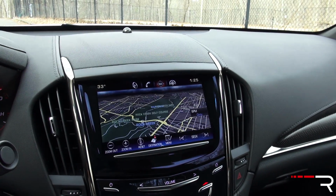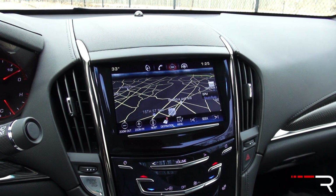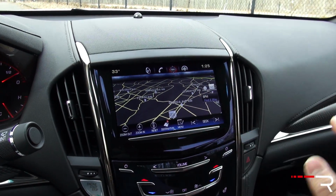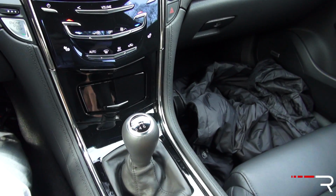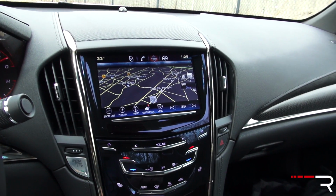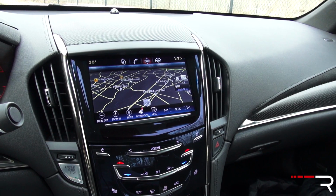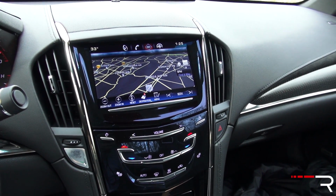But again, I hate touchscreens, especially in a vehicle that's so stiffly sprung. When you have it in sports settings, you're basically just fumbling around with the screen, and it's super distracting. I'd rather have a knob here, but that's just me. If you like this, you're going to like the fact that this is a very nicely detailed screen, and it works decently well when it is actually not freezing up on you.